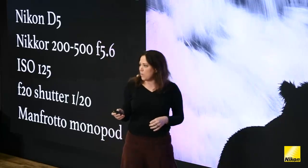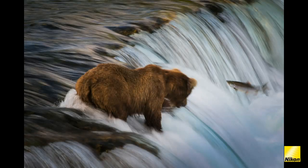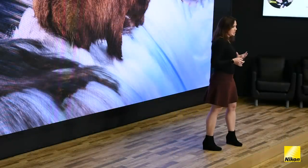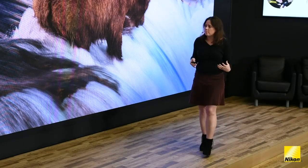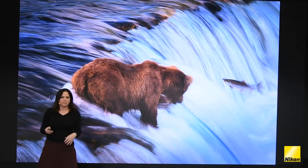Then I went to the guy that was fishing up top, did a slower shutter of him and the fish that were kind of jumping. And it was really nice because once I slowed that shutter down, this was shot at 1/15 of a second with my D5. Once I slowed that shutter down a little bit, these beautiful colors came out, which I absolutely loved. But the sense of movement of the bear fishing was what I really wanted to capture.